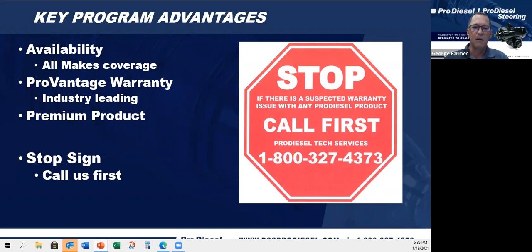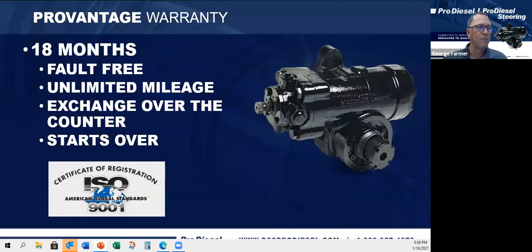And the stop sign program, what we ask you to do when you either sell this or you're installing it, if there's a problem or seems to be a problem, before you take it off, before you take it back, please call us first. Let us go through some troubleshooting techniques. 95 to 99% of all the phone calls we get, we can fix over the phone without them becoming a warranty issue. And no downtime for you and no extra labor for you and all the other stuff that goes with it. It's a great opportunity for you.